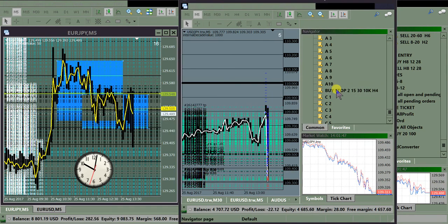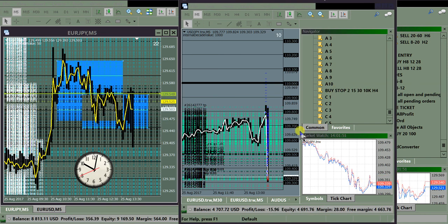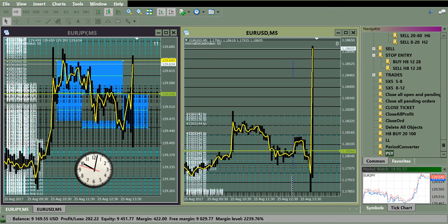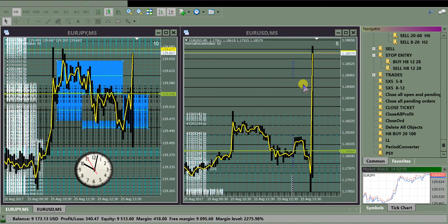Look at all these buy stops I'm stacking up, just in case it goes the other way. Okay, there goes the euro yen. There goes the euro. Okay, we're going to the moon, Alice. Right? We're going to the moon, Alice, possibly. Of course, this could be a trap. I don't know. I think Yellen's talking now. There's something going on. Something's wrong.